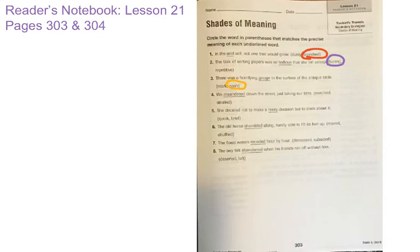Let's do one more together. We meandered down the street, just taking our time. And when somebody's meandering, they're just walking leisurely, kind of relaxed, pacing and walking. And so the options are marched or strolled. Marched would be to go somewhere with purpose and intent, but strolled would be to go in a leisurely way. We meandered, or we strolled. You can go ahead and complete 5, 6, 7, and 8 on your own. You can pause the video here and hit play when you're ready to move on to 304.